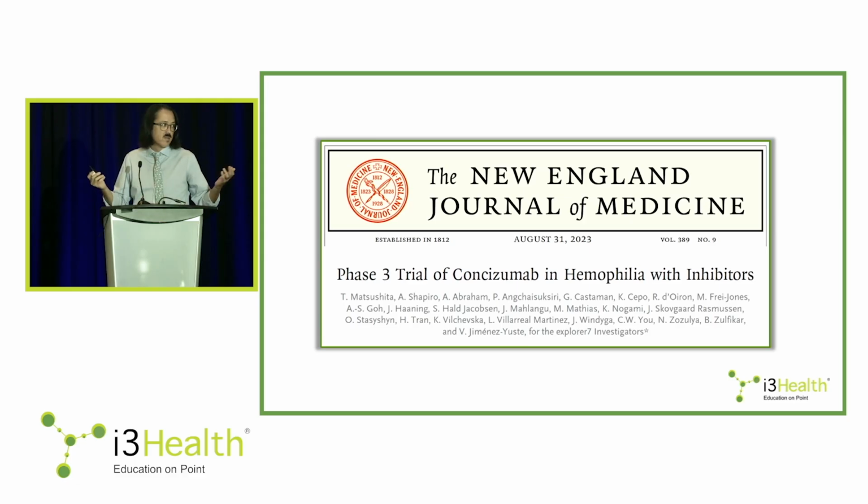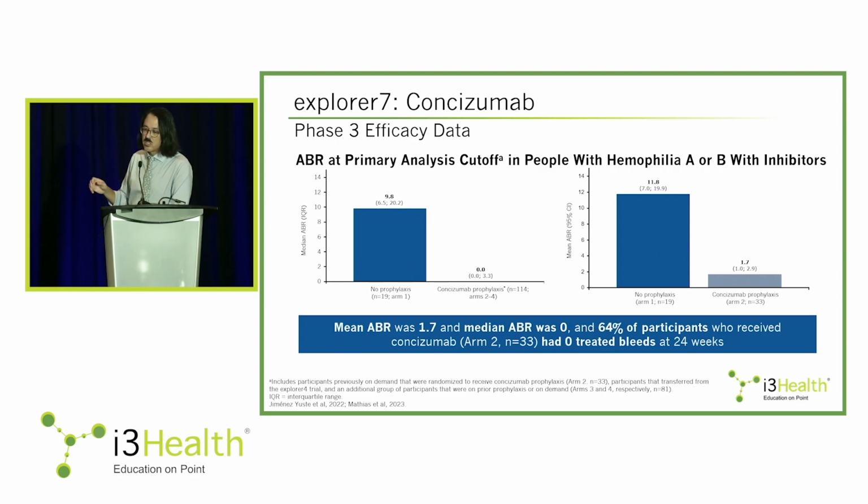Their trial series, a little bit cooler name, Explorer. I like it. So phase 3 trial of Emicizumab that was done here as well, and we'll talk about this data that was published a few years ago. So we're going to talk about the patients with inhibitors because that's what the initial indication was. This was a study of patients 12 years and older with hemophilia A and B with inhibitors. They analyzed it separately, but we're going to show them together.